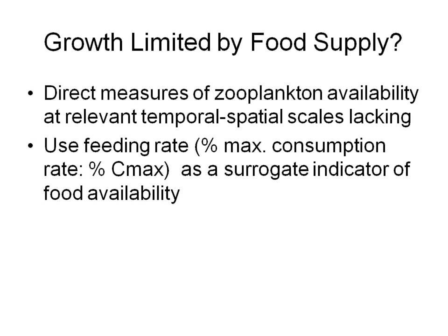Okay, so the first question is, is growth limited by food supply? As I mentioned before, we don't have direct measures of zooplankton availability, so we're going to use these feeding rates, and we can do this by using energetics models that match growth of fish over a particular time interval. If you account for their diet, their change in thermal experience, the quality of the food, et cetera, to try and ask the question: how much food had to be consumed in order to supply the growth that was observed over that period? And here are a couple of examples from Puget Sound.